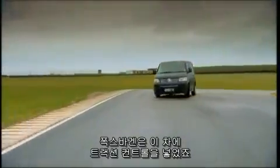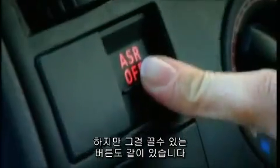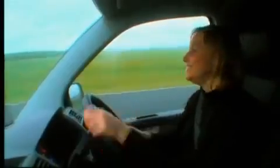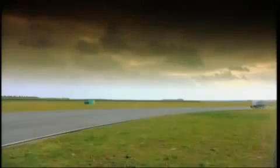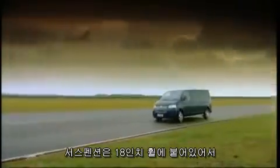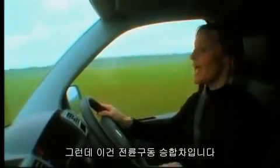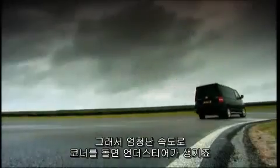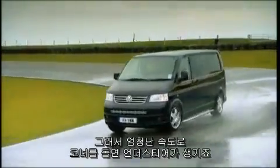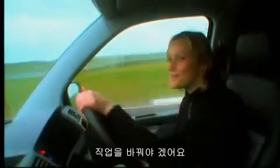Volkswagen have decided to put in some traction control, but fortunately they've given us a button to turn it off. The suspension is lowered and it sits on 18-inch tyres, which have a reasonable amount of grip. However, this is a front-wheel drive van, so it will understeer when you rush into a corner a bit too quickly. This is what delivery men get to do every day, then I think I might swap jobs.